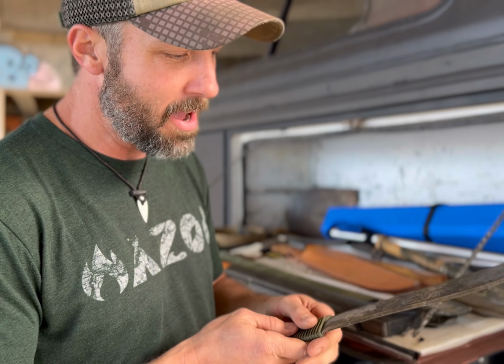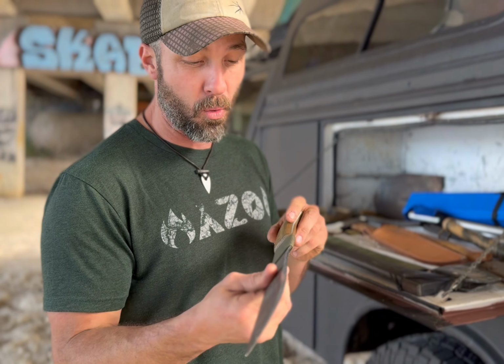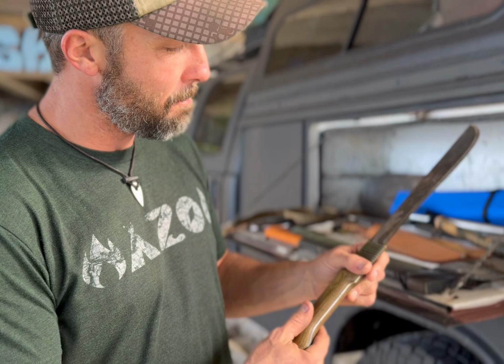I might be a little bit skewed in my thinking, but this is the On3 Machete, designed by yours truly and made by Bear Forest Knives. I'm not telling you to go buy this machete. I'm just trying to tell you that it's probably the best one out there. It is an absolutely amazing blade.